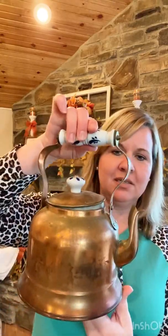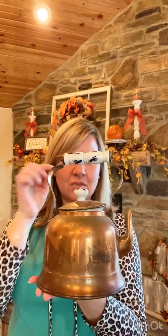And then the next thrift store find, this little copper teapot. I love copper. This one definitely needs a good cleaning, but it was $2. But you can see the enamel is in great shape, and that will clean up. So I was excited to find that.